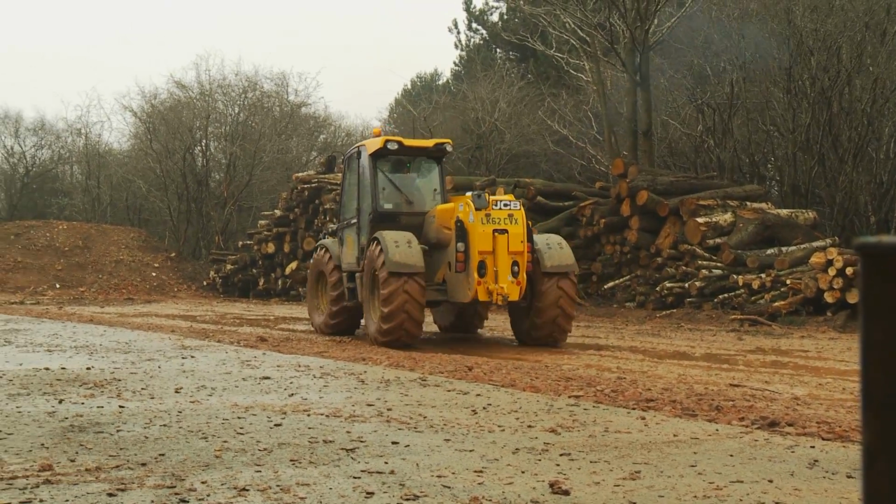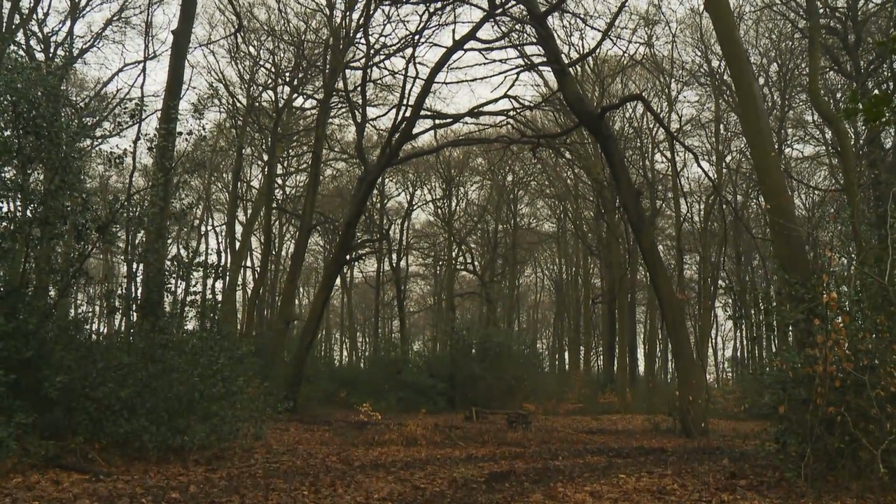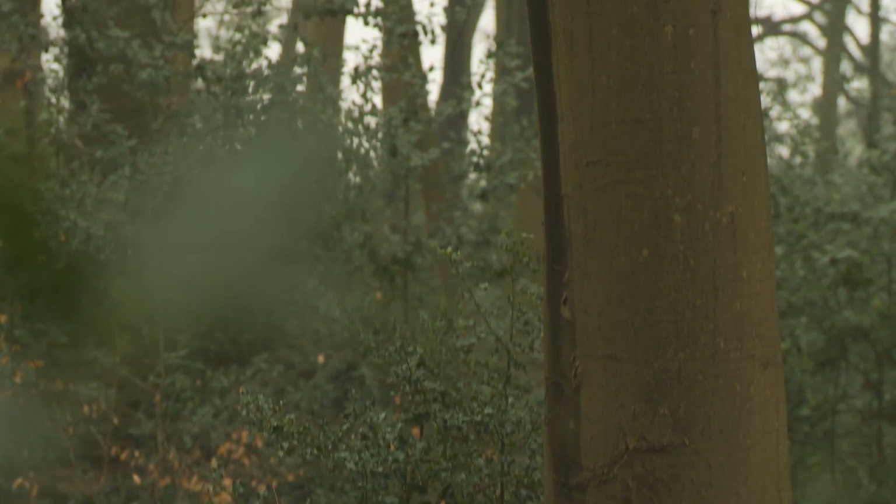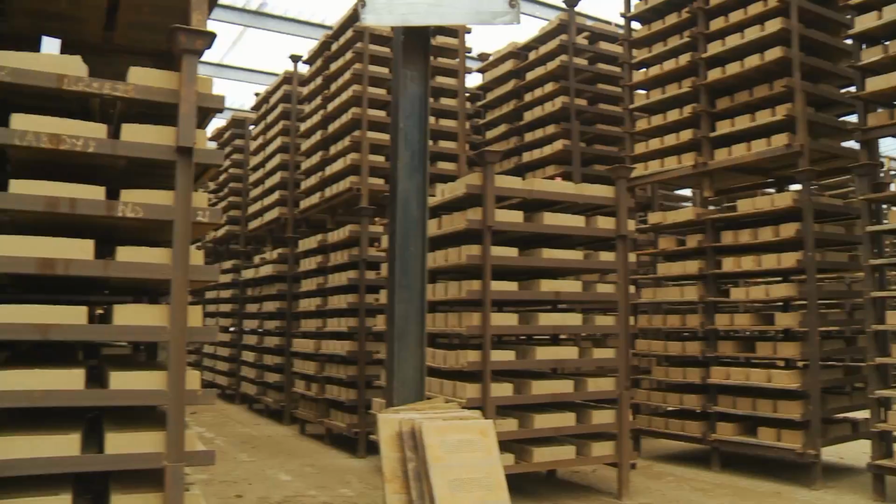We need to activate the woodlands within probably a 5-mile radius of where we are to supply us with what we need. We've got 90 acres of our own woodland, but we're now using 2,000–3,000 tonnes a year, and we're predicting that's going to go up to about 6,000 tonnes within the next couple of years.